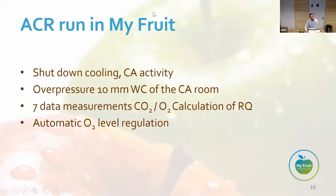Then the room is provided with a pressure sensor. Before we start the ACR measurement, we overpressure the room a little bit, so we don't have any influence from outside to influence our measurements. So when the room is overpressured with a little bit of nitrogen, then we start, normally for 4 hours, measuring the oxygen consumption in the room and the CO2 production. In the 4 hours, we do, for example, 7 measurements, and the measurements will be shown in a graph, and that will calculate the RQ of this measurement. After the calculation, the new O2 set point will be automatically adjusted by the system.